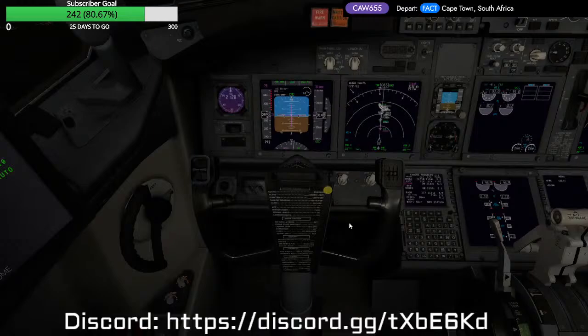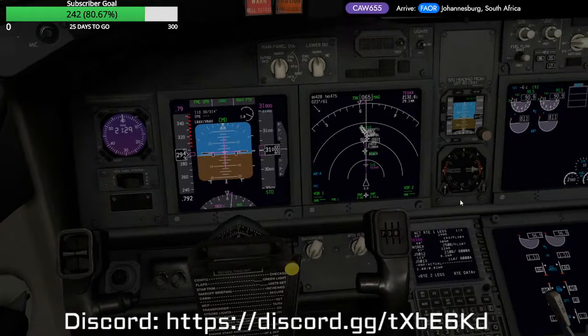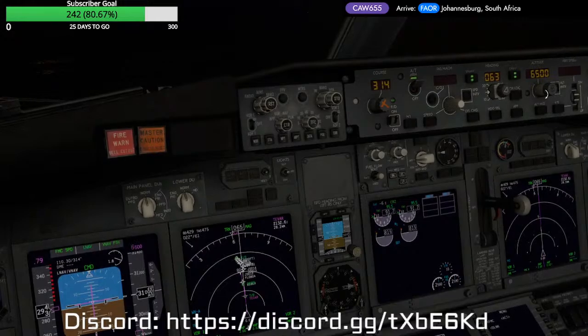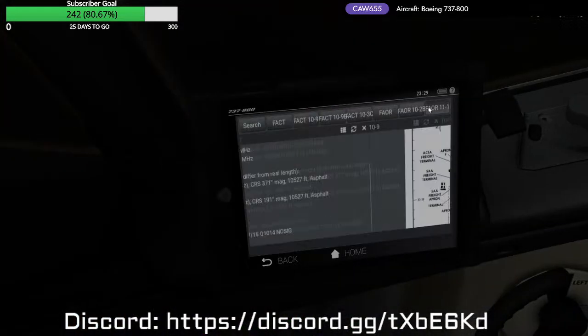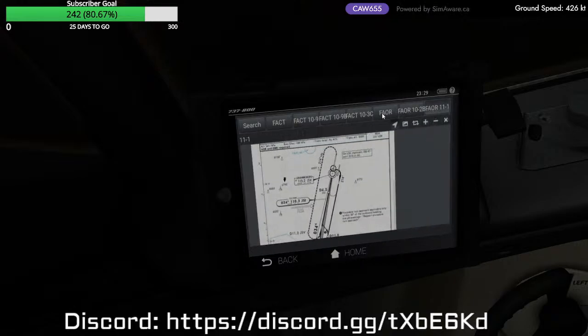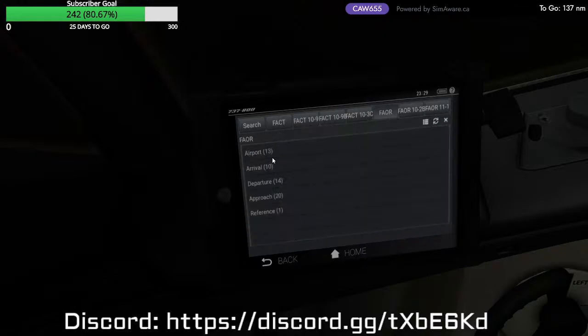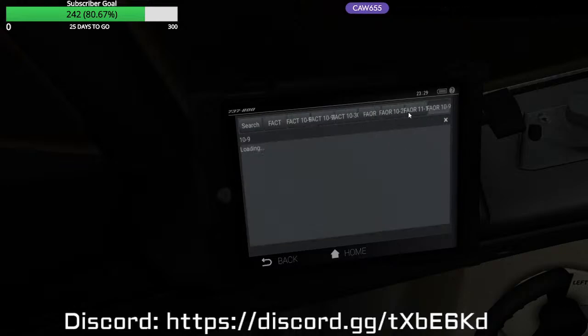Now, if I'm not mistaken, we should be dealing with descent very soon. We'll be going down to 6,000 feet. Okay, so now let's go to Avitab, travel to here. And once we land, we'll then configure. Actually, no, we'll configure that one right here, right now. Airport, that's all we need.